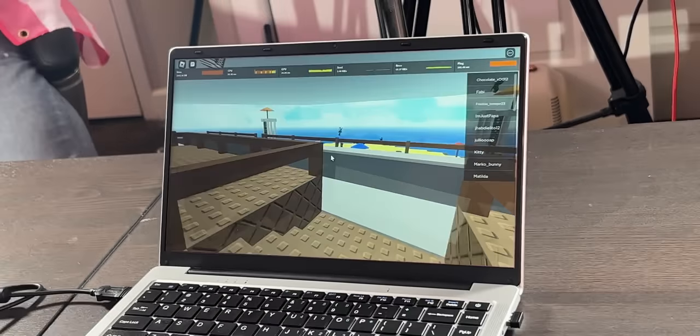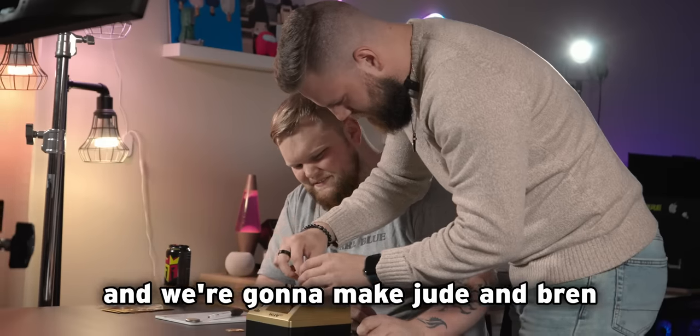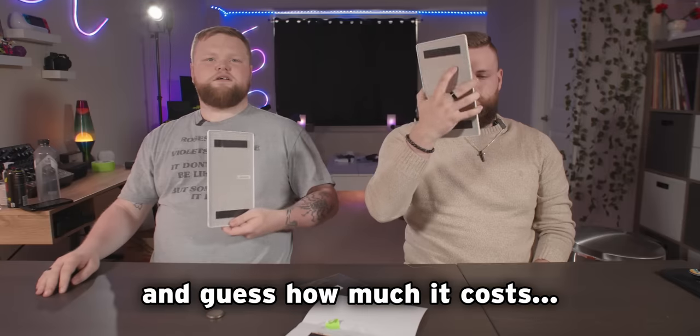God, I love Roblox. So me and Lauren searched Temu for their most questionable products. And we're gonna make Jude and Bren test out each item we bought and guess how much it costs. But first, we've gotta pay for all this.